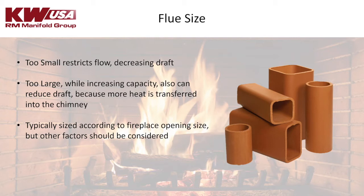So when you run into this issue, you can either rebuild the chimney or fireplace, which is expensive. You can decrease that chimney size, or you can also reduce the opening size. You can install a glass insert, or you can also install a mechanical draft system.